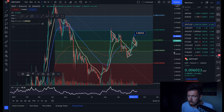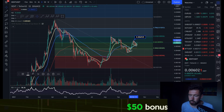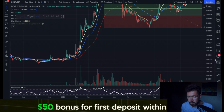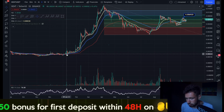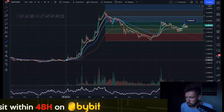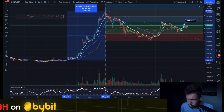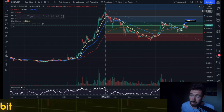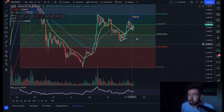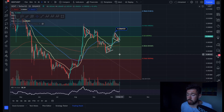If we go back to our last bullish cross, let's just open this up. Our last bullish cross for Dent, all the way down here back in January, guys, and then Dent absolutely exploded for a 10,000% gain, guys. So we've just printed the bullish cross on the daily, which could be a very strong sign for continuation here for Dent.